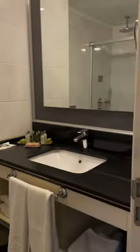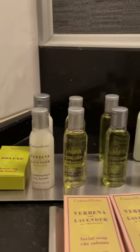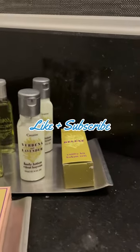Now on to the bathroom. Nice size bathroom. Towels, hair dryer, sink. Plenty of shampoo, facial soap, body wash, etc., conditioner. Then over here we have the shower, which is big enough to fit two people in there, or one of me, depending on how big you are.